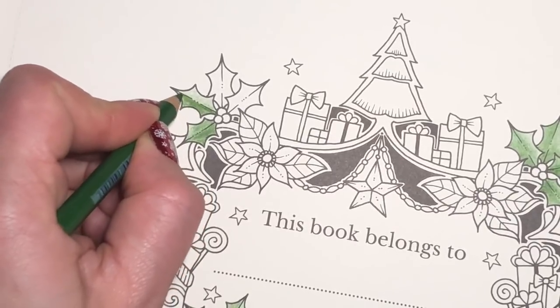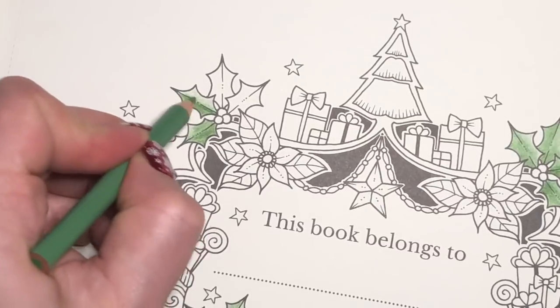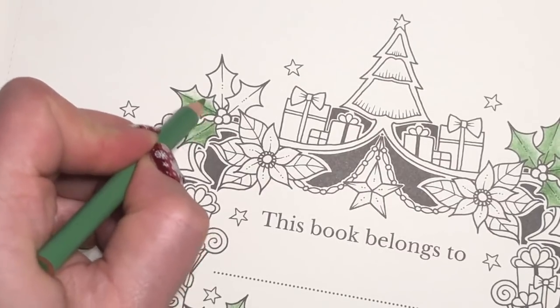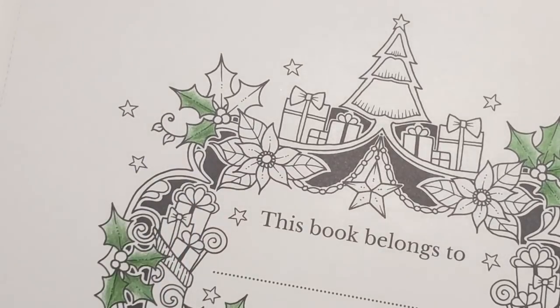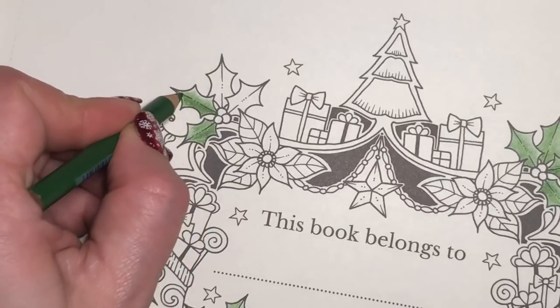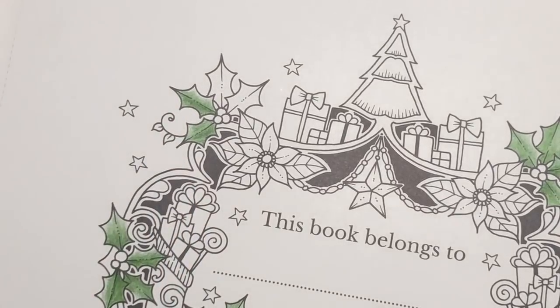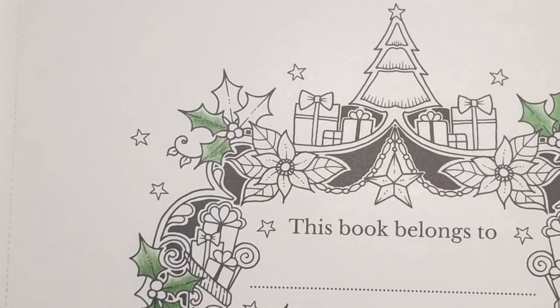I think I might have been better with my Polychromos pencils in here, but I don't really want to colour with my Polychromos pencils. I'm not in the mood. God, I'm so moody just now. What's wrong with me? Anyway, it's taking the pencil quite nicely though. It's not horrible or anything like that.